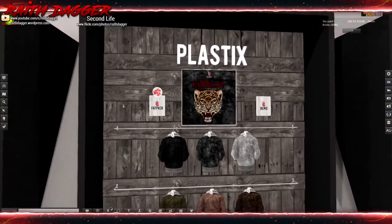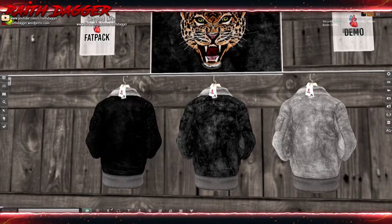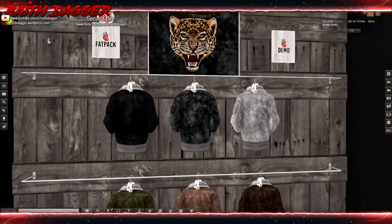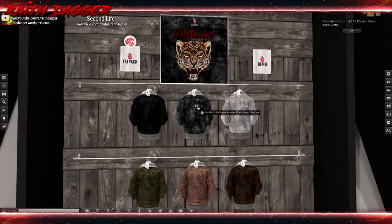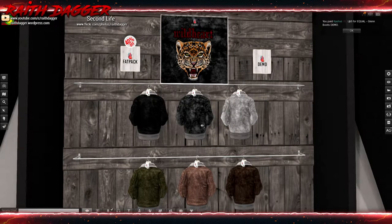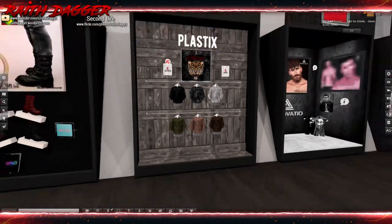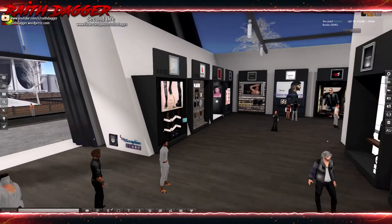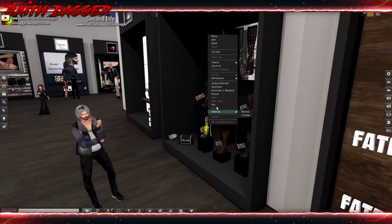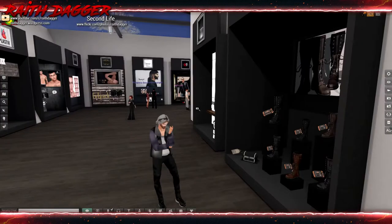Got like a leather jacket or bomber jacket. $3.90 for a bomber jacket. What does the demo say? They don't list any body style, so make sure you try out the demo before you make that purchase. Oh, what were these boots going for? $3.20.